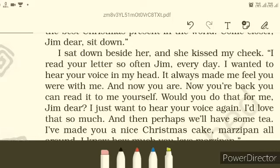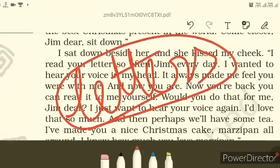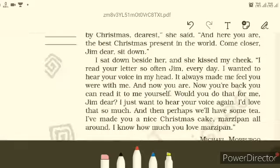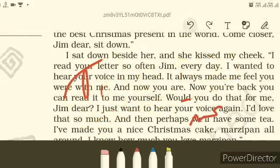"It always made me feel you were with me." So she says, "I never felt you were away. Your letters were with me. And I kept reading your letters. And they made me feel as though you were always with me, Jim. It made me feel as though you were always with me." Okay.